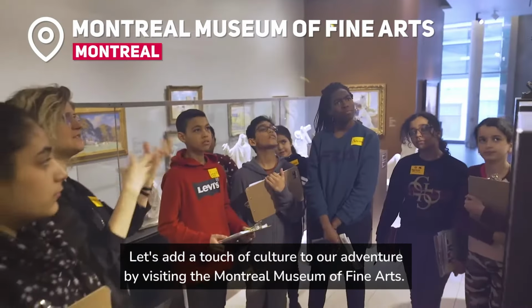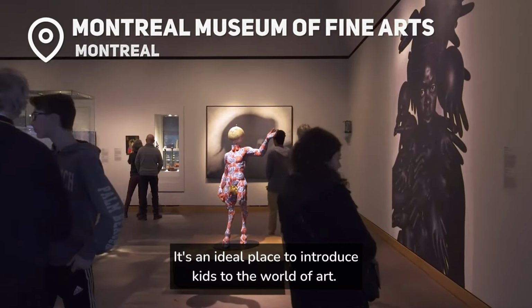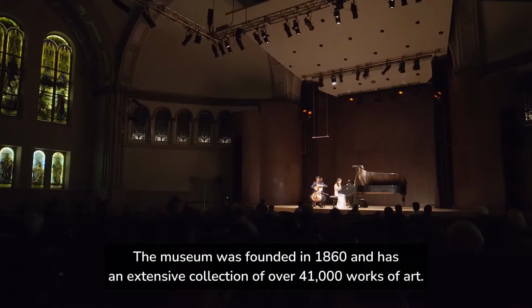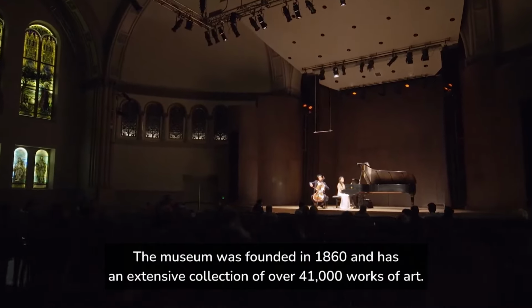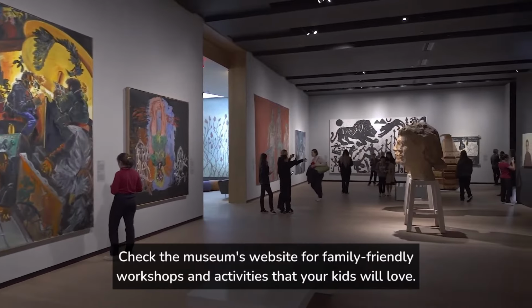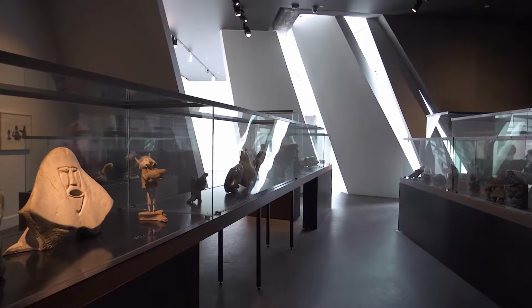Let's add a touch of culture to our adventure by visiting the Montreal Museum of Fine Arts. It's an ideal place to introduce kids to the world of art. The museum was founded in 1860 and has an extensive collection of over 41,000 works of art. Check the museum's website for family-friendly workshops and activities that your kids will love.